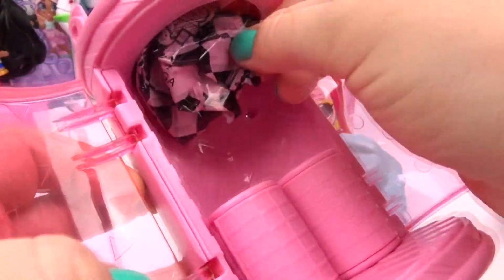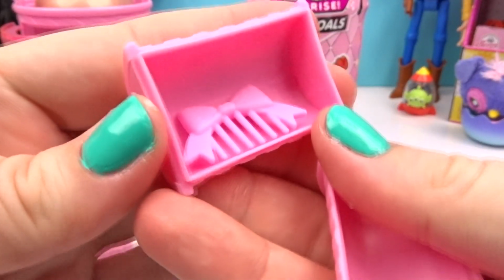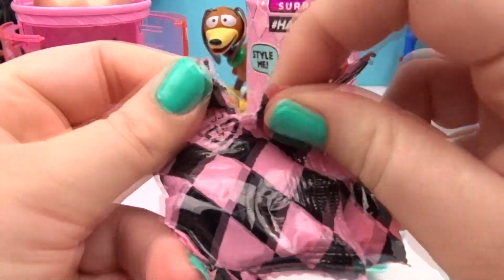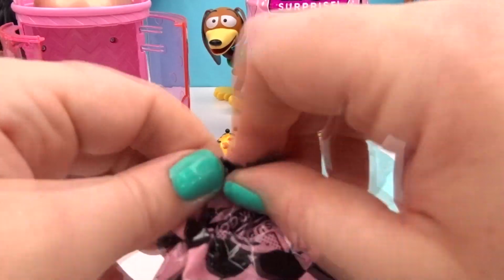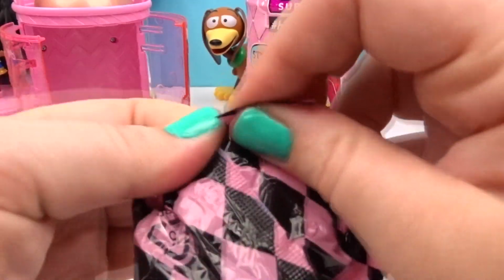Ooh, and we gotta get all these blind bags out of here. Oh no. And our hair rollers. Let's pop open our hair rollers. Ooh, we got a cute little comb. Next one. Ooh, we got a milk carton bottle. What could be in here? Ooh, it's so tiny. What is this? Ooh, we got some cute little bracelets. And we got a little pink and black choker necklace.